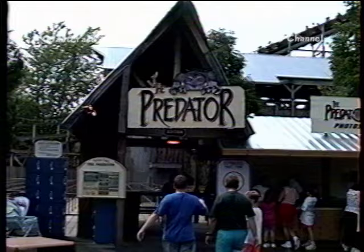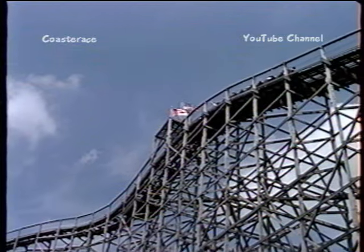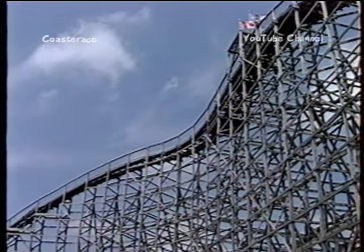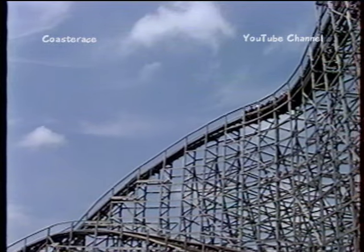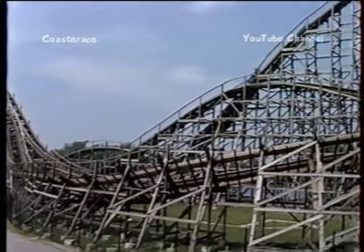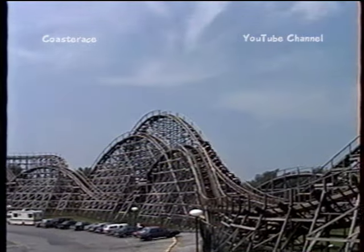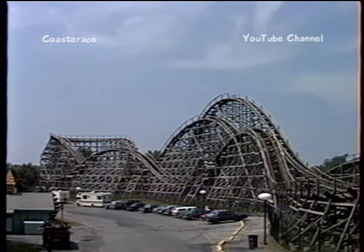It is a terrific mid-sized coaster. We really enjoyed it. I'll try to get some footage of it for you. You can see the Predator at the top of the hill now. We're going to try and follow this as best we can. I don't know what we're going to get on this thing, but it's beautiful. It's right on the lake. I don't know if you can make out the lake in the background or not. This is one terrific ride for a mid-sized coaster.